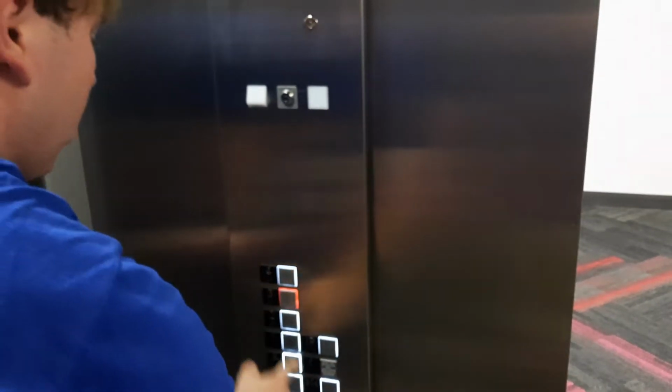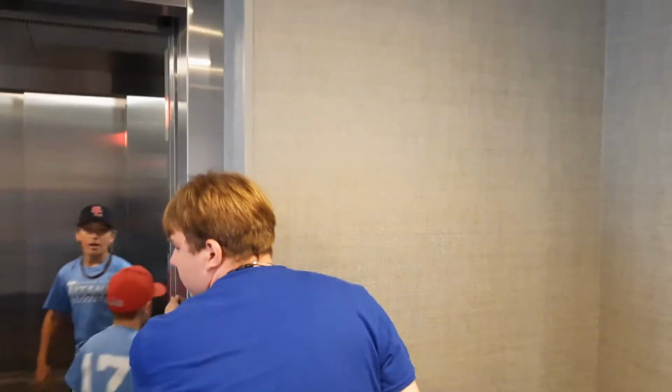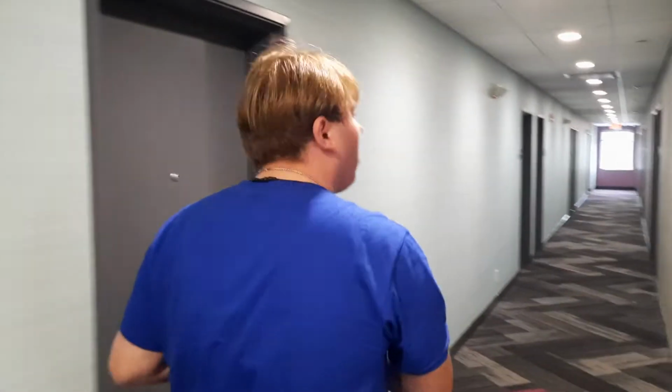Okay, now we'll go back down to three, and we'll go look at the room. And we'll get our cab view on this elevator. It's similar to the other elevator, except there's the rear door behind us. Of course, same brand as always, Schindler. Here you are on three. Let me hold the door for these guys. There goes the elevator. And now, let's go look at our room.